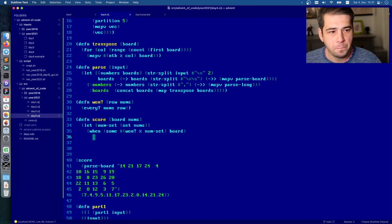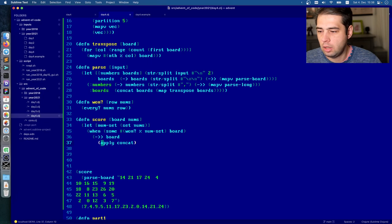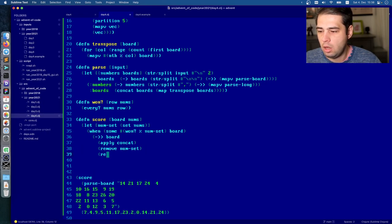Okay, so now what we want is we want to take the board. We want to make a sequence of it. So we just join everything. Actually, we can do even simpler. So we join everything, right? Then we remove numSet, so remove all marked numbers. We reduce with plus what's left.